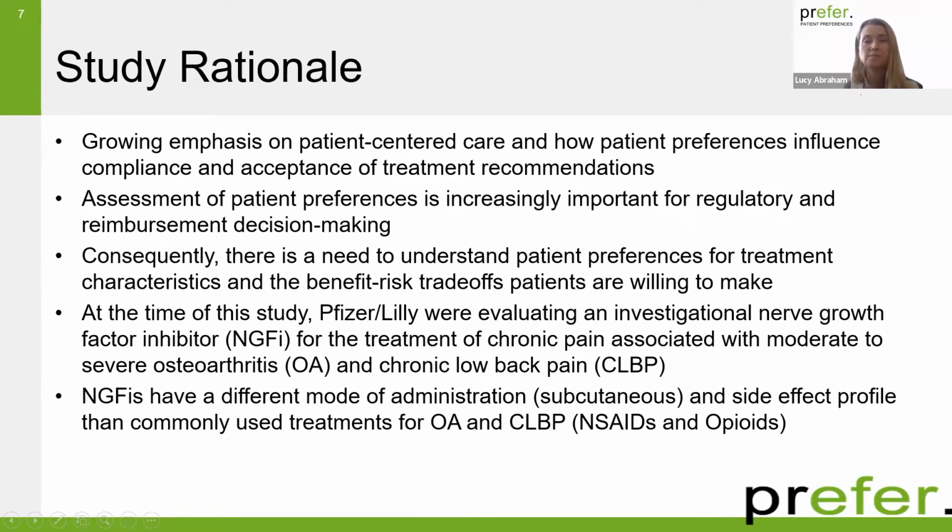So there's really a need to understand patient preferences for treatment characteristics and the benefit risk trade-offs patients are willing to make. At the time of the study, Pfizer and Lilly were evaluating an investigational nerve growth factor inhibitor, or NGFI, for the treatment of chronic pain associated with moderate to severe osteoarthritis, or OA, and chronic low back pain, CLBP. NGFIs have a different mode of administration. They're subcutaneous rather than oral, and they also have a different side effect profile than the commonly used treatments for OA and chronic low back pain, which is typically NSAIDs and opioids.